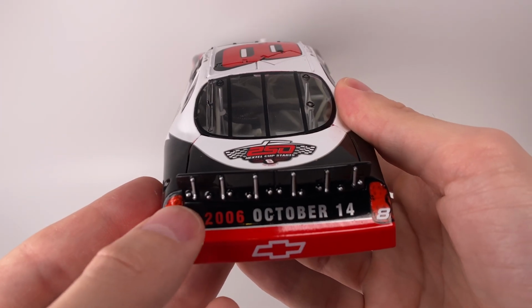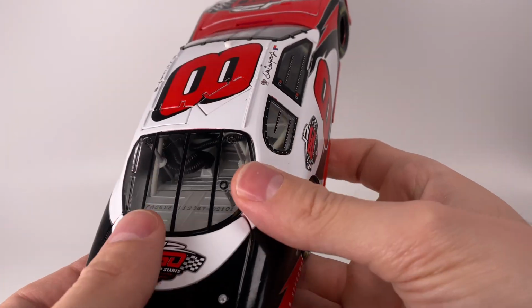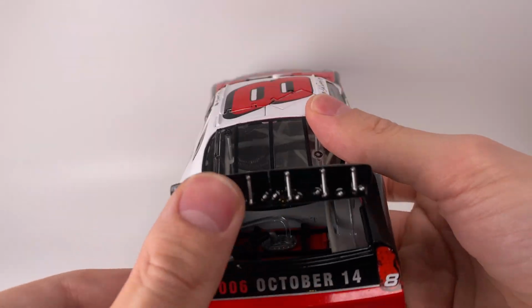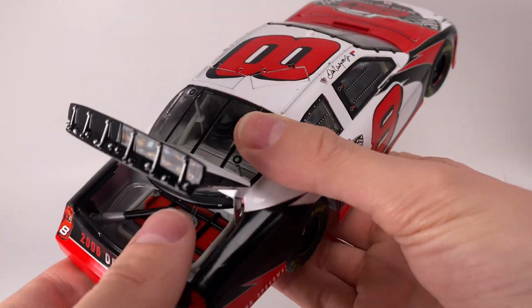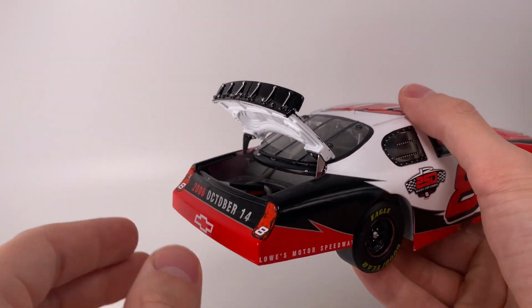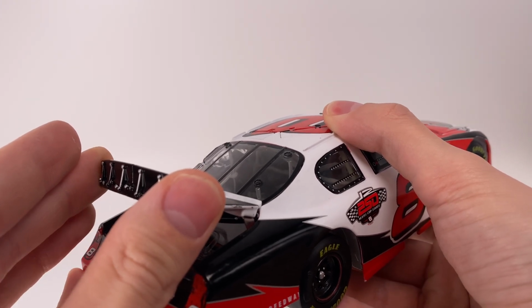I get the Earnhardt Foundation logo there. Got number 8. Got the big old bow tie in the back end. Get the trunk decal there. And just when you need, look at this. The trunk locks and opens up. How cool is that? So if you lower it just slightly, there's a little hinge point.